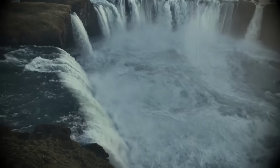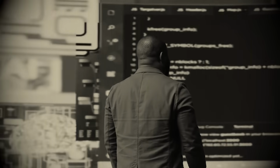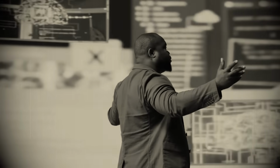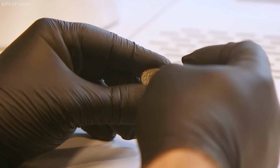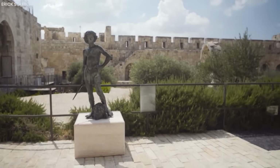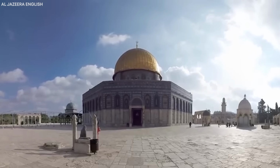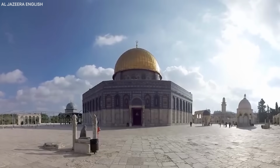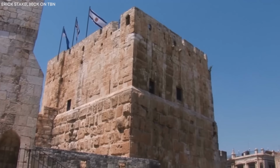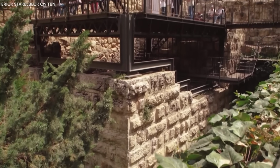Volunteers and experts carefully sift through every single grain of this dirt using fine mesh screens, water flotation techniques, and magnifying equipment. They're looking for anything that might be historically significant. Pottery fragments no bigger than a coin, ancient nails, pieces of jewelry, coins, inscriptions, architectural elements, and organic materials like seeds or bones. It sounds simple, but this process has yielded some of the most important biblical-era artifacts ever discovered. We're talking about findings that are literally rewriting textbooks and confirming historical accounts that scholars debated for centuries.